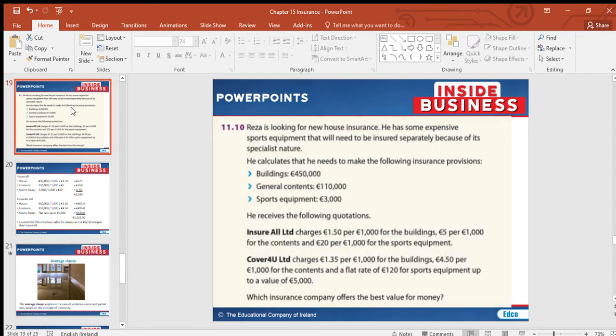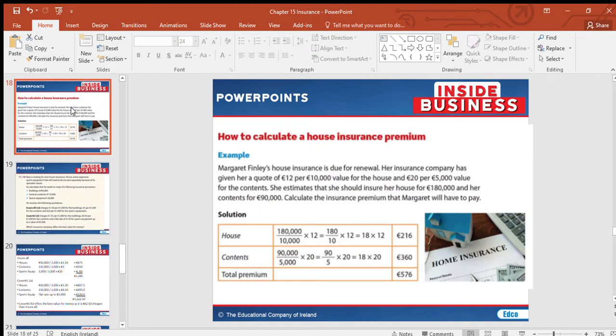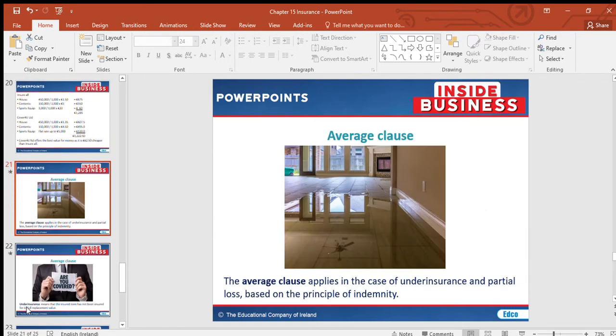So what we looked at here, in the different examples, is the idea that Margaret's house is worth 180 grand, her contents are worth 90,000, and she wants to insure everything. But what happens if she doesn't want to pay the full amount? If she doesn't want to pay 576, she only wants to insure half of the house. What happens then? What we look at is called the average clause.